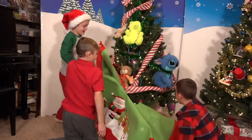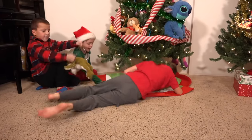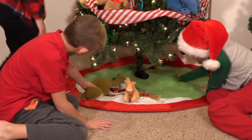Okay, let's put it on, Kade. Yeah. Make sure the circle goes on that part. Okay, now flatten it out. Yeah, let's flatten it out. Now put on these. Yeah, but don't cover Santa.